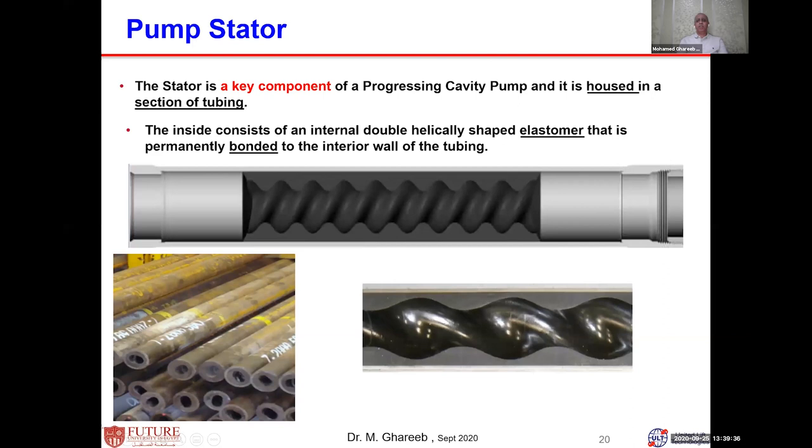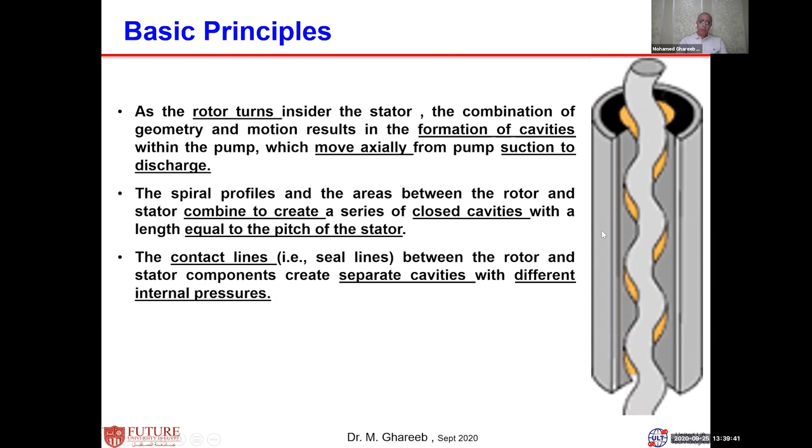How is the PCP running? We said the PCP has two main components. This is the part that you show, it's rotating. This is a stator, it's bonded to the housing. The black one is the stator, and this is a rotor, and this part is a cavity, which is usually full of liquid. And this cavity, this is another cavity, and another cavity.